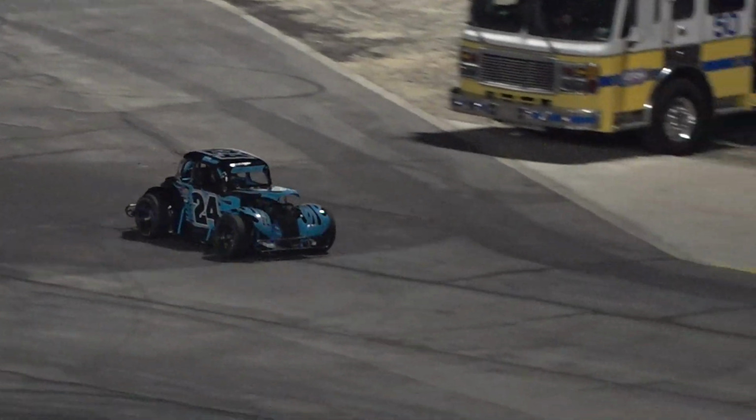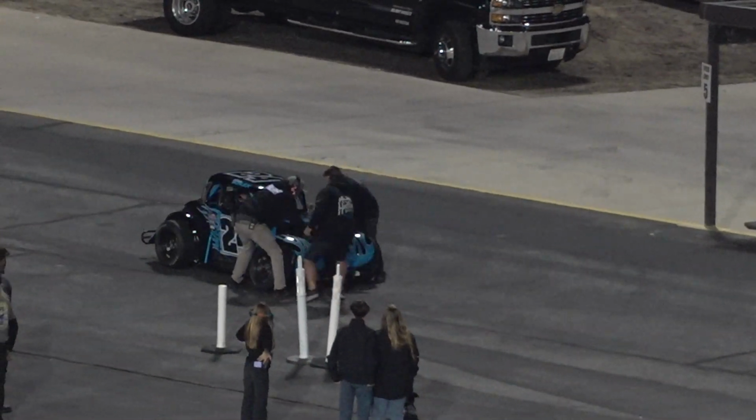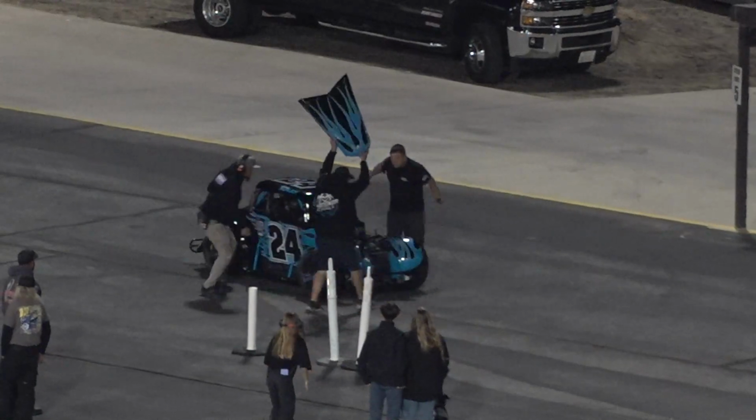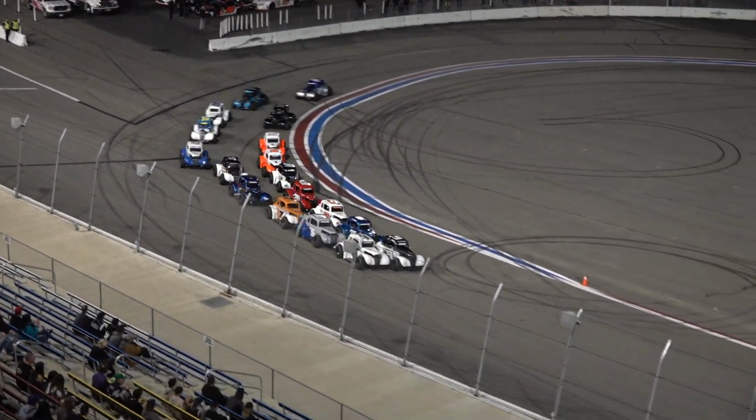Looks like some hood pins have lost their way here, and they're going to have to get this hood to stay down. No, they just pull it off. That's the easiest way to do it. Let's do it again. 6 laps to go.